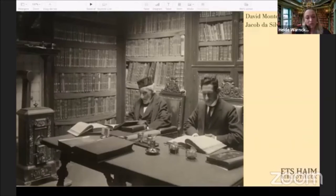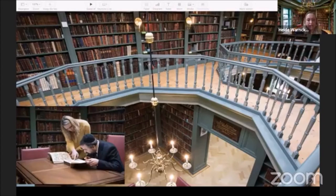Montesinos was librarian of Ets Haim for 50 years and was very much aware, and I'm happy that he was, of the historic importance of keeping the original collection on separate shelves and not mixing the books with his own collection. The fact that he was aware of the historic collection separate from his own collection gives us the unique opportunity to see the whole range of thoughts and ideas of the first Portuguese Jews that settled in Amsterdam, as we can still identify the original collection. It is a window into the history of the Portuguese congregation in the 17th and 18th century.